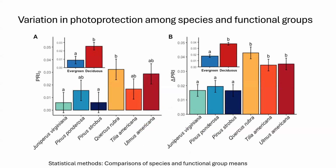Another way of looking at this: PRI-0, remember, is that slow mechanism associated with changes in the relative abundance of xanthophyll pigments, versus our ΔPRI, which is that fast photoprotective response. This might be confusing, but lower intercepts actually indicate greater xanthophyll pigment investment, and higher PRI-0 values indicate less investment in that slow mechanism. For our ΔPRI, it's just the opposite. Evergreens have a more shallow facultative response, or fast photoprotective mechanism, while our deciduous species have a greater capacity in utilizing that mechanism.